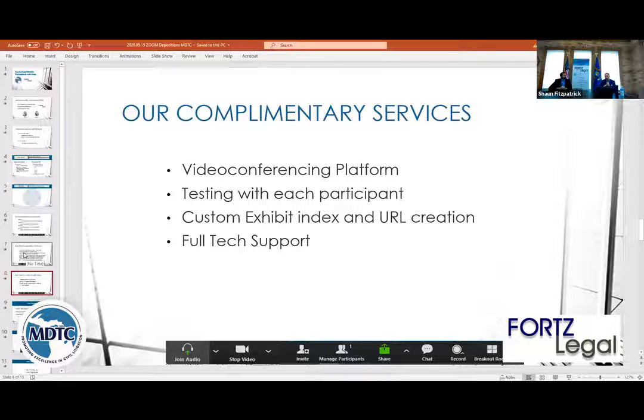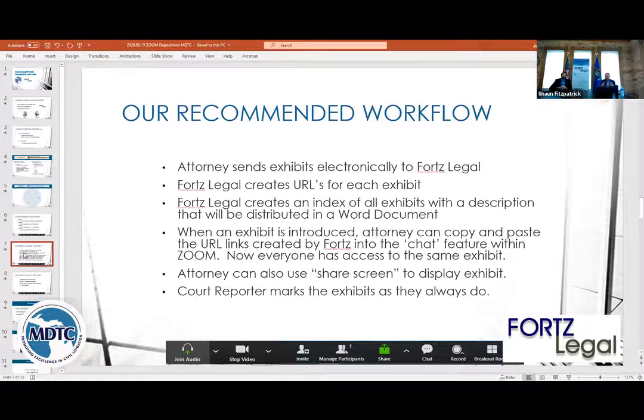It doesn't require Adobe, doesn't require a Dropbox. You can simply copy and paste that into your web browser, and every page of that exhibit will pop up. And one more thing I'll note as well is that, when you send the URL in chat, you can notate Exhibit 1 hyphen paste the URL.